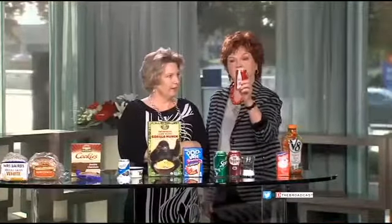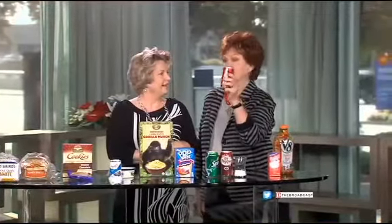I love these little things because I think I love Coca-Cola better than anything. Better than a cocktail. I love a Coke, but I don't drink them much anymore.